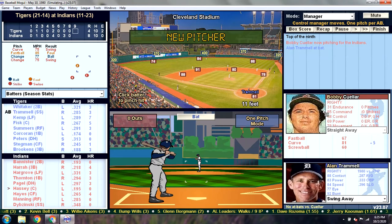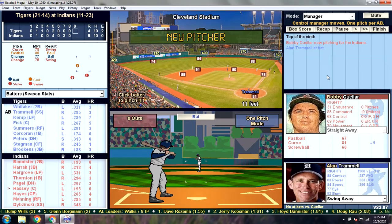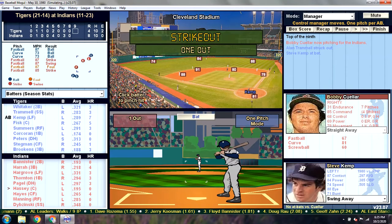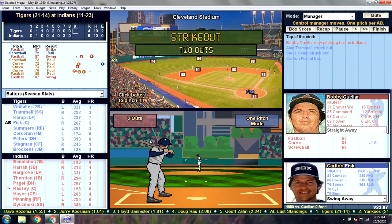So the Indians are bringing in their setup man, Bobby Cuellar, who looks like a career minor leaguer who's getting an opportunity. Let's see if we can get a rally going against this nobody. Well, he paints the corner, and Trammell goes down looking. Bringing up our number 3 hitter, Kemp. 1 down in the 9th. Oh gosh, I should have called him a nobody. Trash talking does not work in this game.